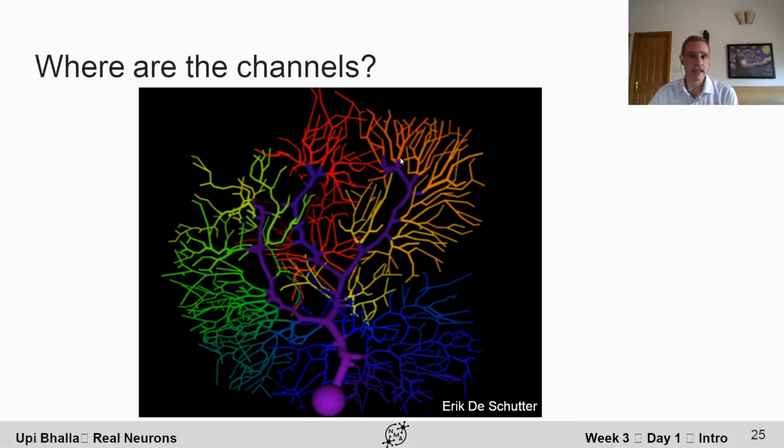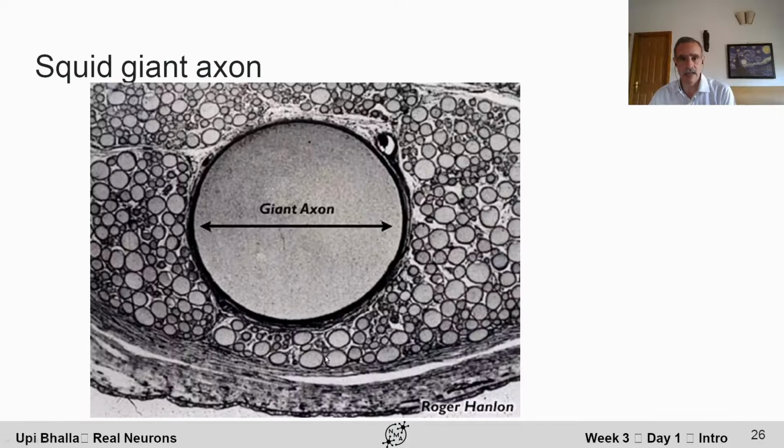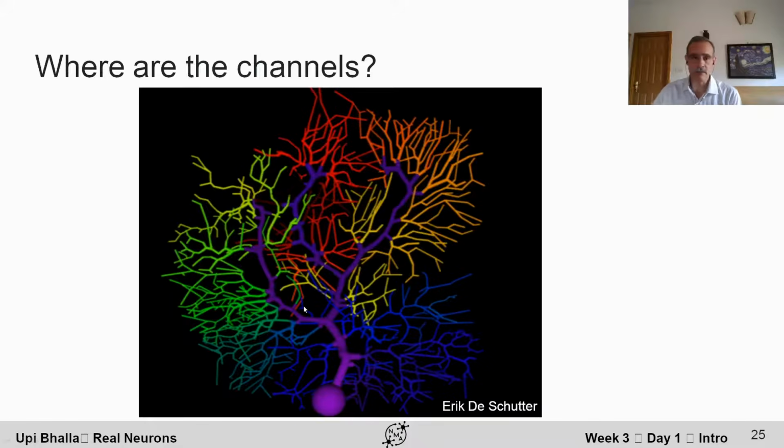One of the other things that happens because of the distribution of these channels is that, for example, inputs coming as far away as this tiny dendrite way over here may have the same effect due to amplification by these channels at the soma as an input coming over here. And that's because, again, of the role of these active Hodgkin-Huxley type ion channels.